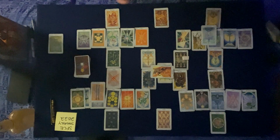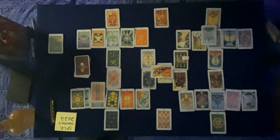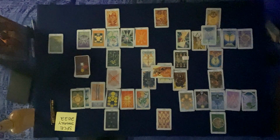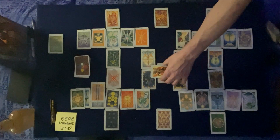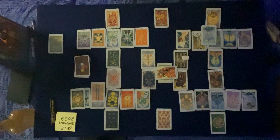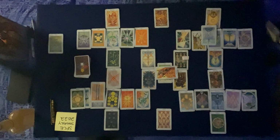Sometimes there's some cards that I like to double up because they're difficult to read directionally. I guess that's good.